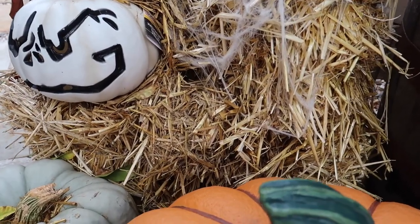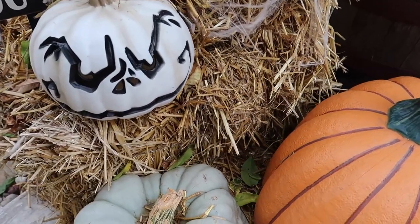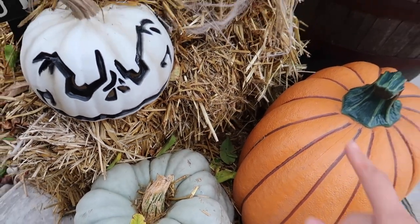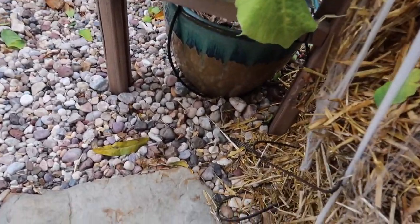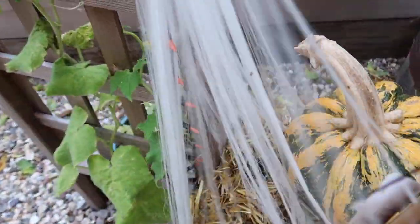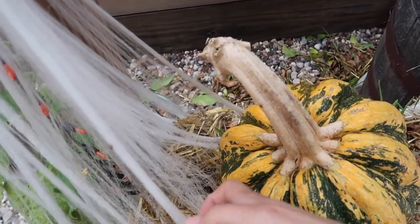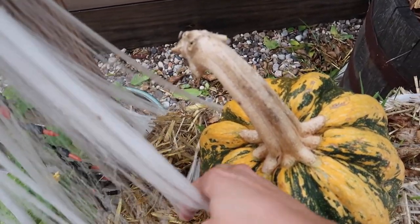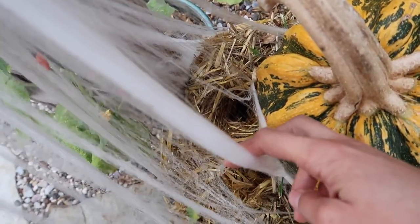I think I've got some nesting holes in there. And what should have been one hay bale is now a mixture of areas that are being utilized. I am scared what's in here. Oy, I'm scared. Oh yeah, I think I have an animal in there. I am scared to look.